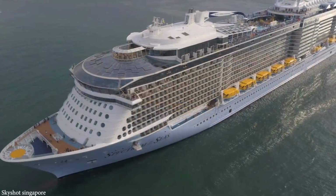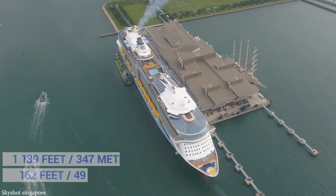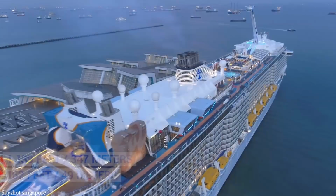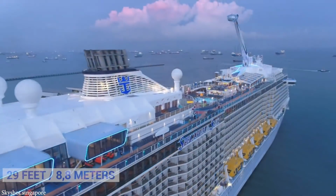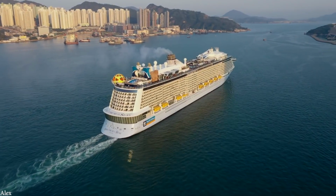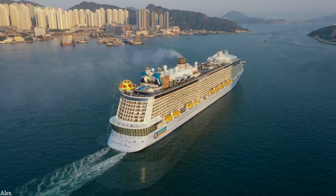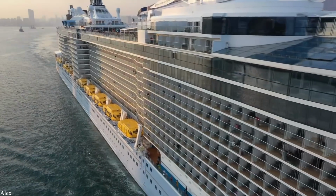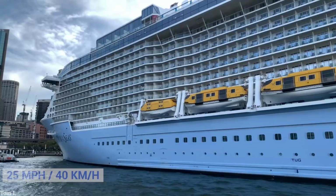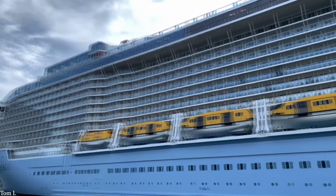With a gross tonnage of 169,000, it's 1,139 feet long, up to 162 feet wide, and has a draft of 29 feet. There are 18 decks on board, of which 16 are accessible to guests, and across these there are enough cabins to host up to 4,900 passengers. The 6 engines on the ship give it a top speed of 25 miles an hour, and were designed to provide plenty of energy to power the range of amenities on board.